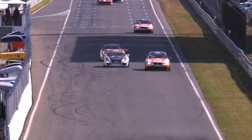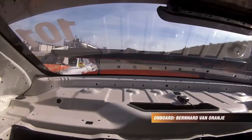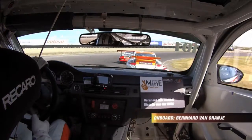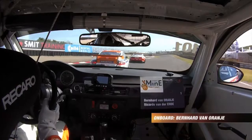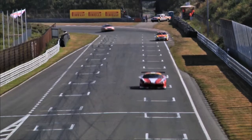Down into Tarzan, our race leader on the right, Bernhard van Oranje, and look at the orange and white car. That's Jörg Viebahn, the second of the Porsches. Doors opened by the other car, and Viebahn nicks through. He's grabbed the lead, passing both BMW M3s. He is now the race leader.